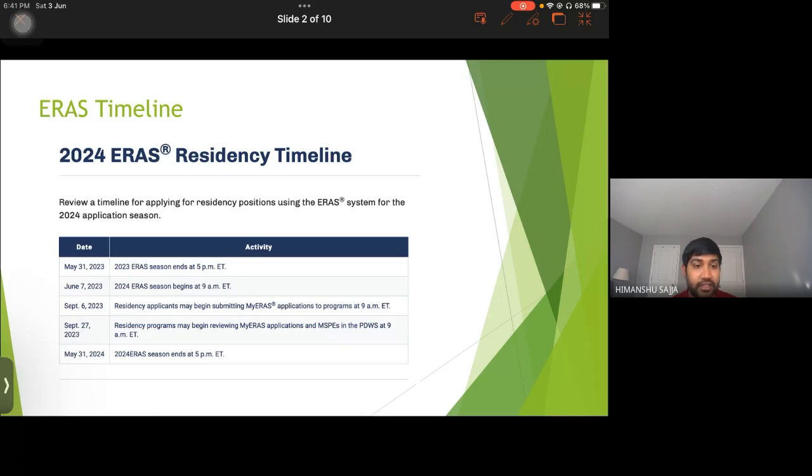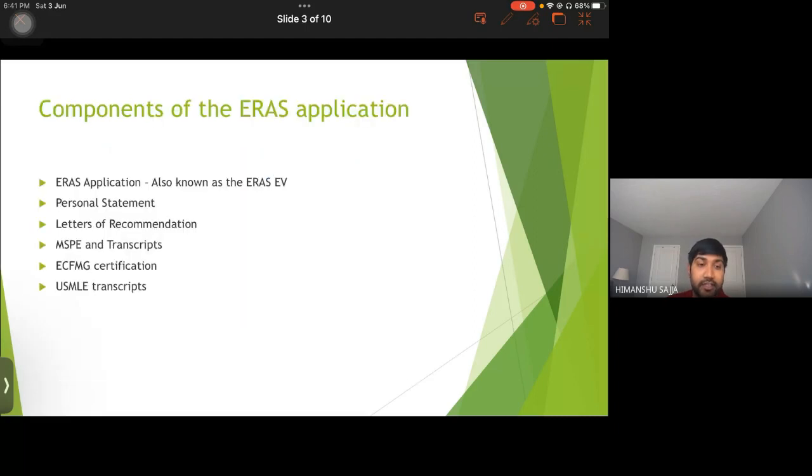So starting with the timeline, usually it starts with the tokens. You can start getting it as it shows, June 7th. That is when the application opens, and the first thing I would do is to start thinking about the LORs, sending the request for LORs, and then the application you can start submitting on the 6th of September, but the 27th is when you need to get everything ready by 9 a.m. because the programs download everything by then.